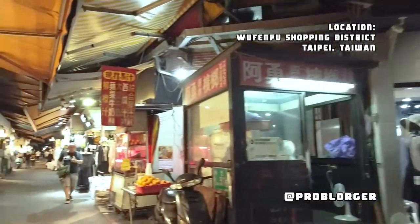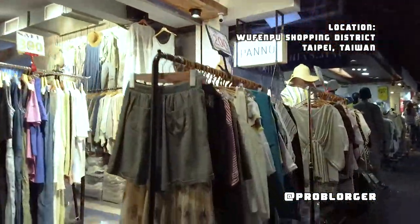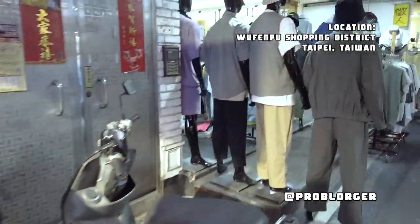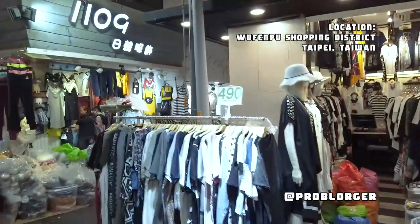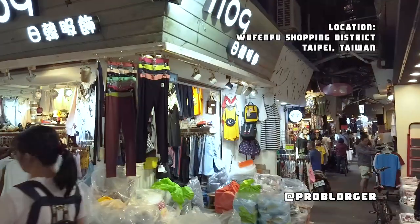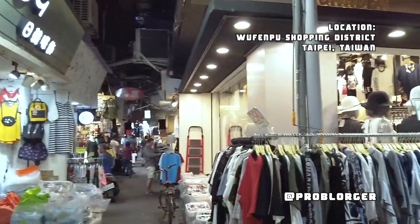We've made our way entirely down the center lane that crosses in the center of Wufenpu Shopping District from west to east. Now we're on the eastern side, headed south. We passed by multiple alleys along the way, so now we'll just take a look at some of the inner alleys as we walk through the outskirts.